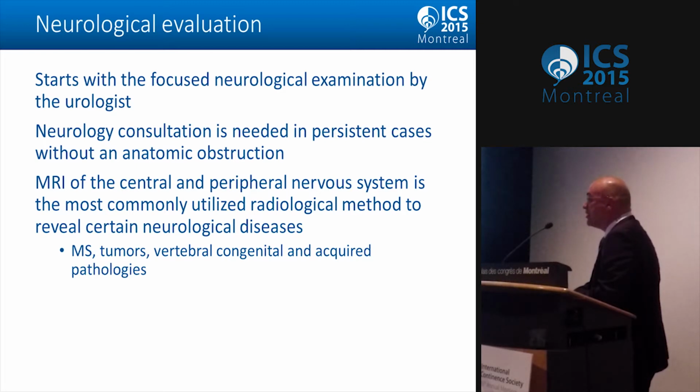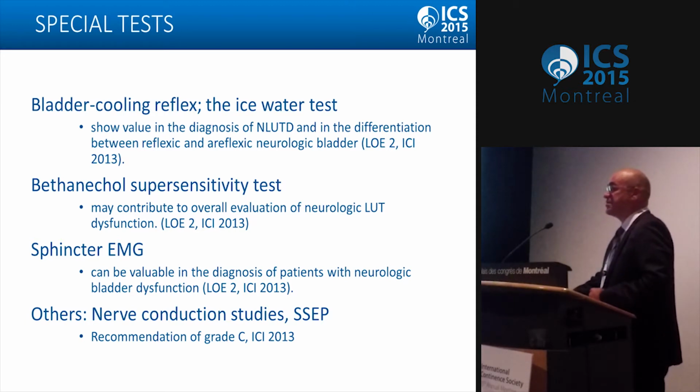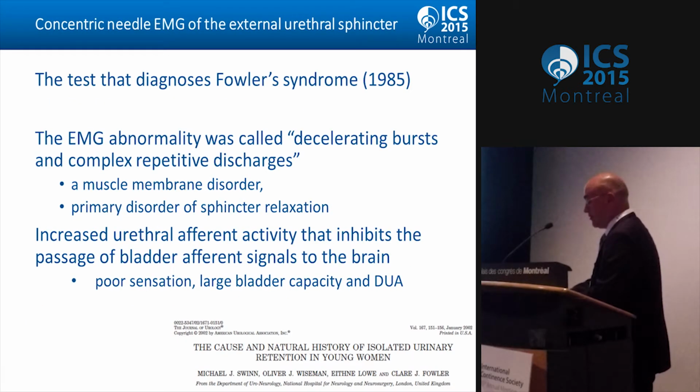MRI appears to be the most commonly utilized radiological method to rule out certain neurological diseases such as multiple sclerosis, tumors, vertebral congenital and acquired pathologies. There are special tests such as bladder cooling reflex, the ice water test, Bethanechol supersensitivity test, and sphincter EMG, and others such as nerve conduction studies. The first three have a level of evidence of 2 by the last ICI to differentiate neurogenic from non-neurogenic patients. Sphincteric EMG is especially valuable, as we know, in Fowler syndrome.